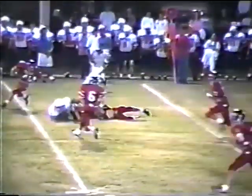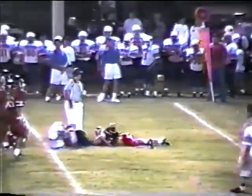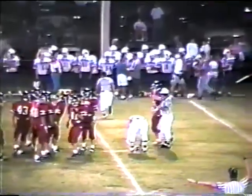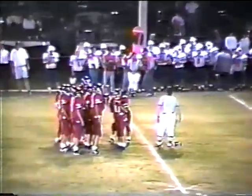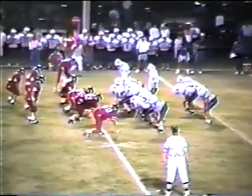Pass incomplete. On a little dipsy-doodle play, a pass and a flip out to number 99, Sean Van Winkle, tackled by Brent Tiemann. 9 for Easton.